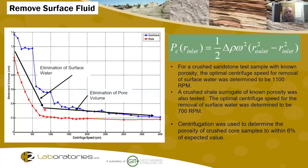And we know that the volume levels off right near the correct porosity for each of these samples. So this was showing that, yes, as long as you could spin the samples pretty hard, you would not eliminate much of the pore volume.